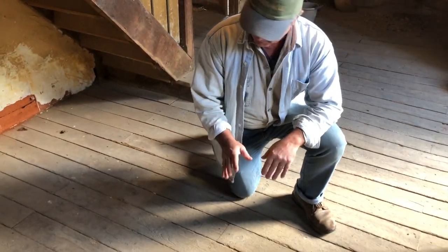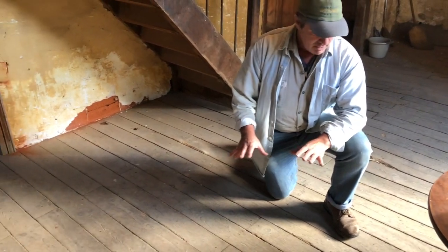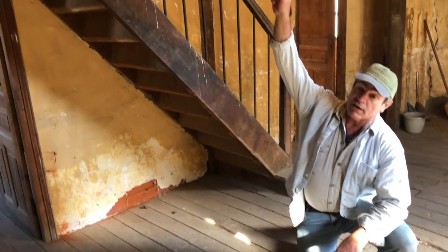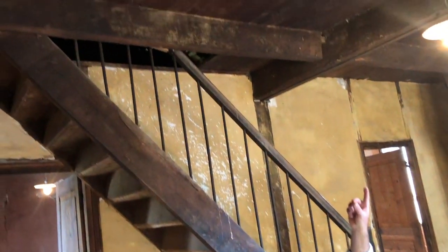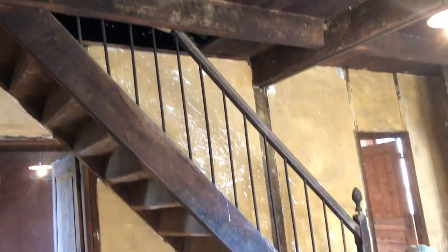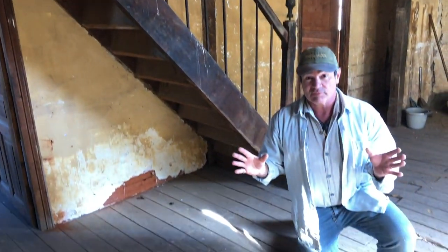What I'm going to do is try and save all of these boards because this is the same wood that's on the floor upstairs in the premier étage. And we're hoping that we're going to get one good floor out of the boards that I can save.